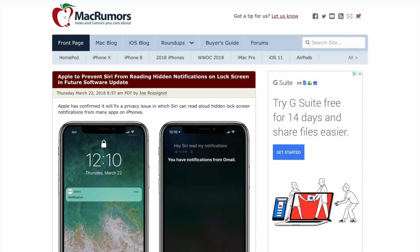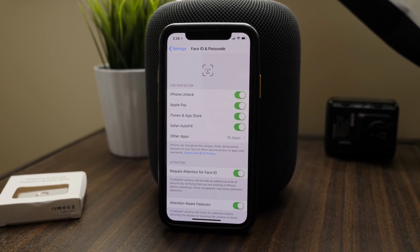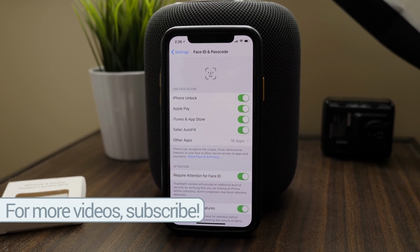The good news here is that Apple has already confirmed to MacRumors that a fix is in the works. So we can expect to see iOS 11.2.7, or this fix is a part of iOS 11.3, hopefully sometime soon. My bets are on iOS 11.2.7 over iOS 11.3 just because this is a pretty big deal and because we don't have a release date for iOS 11.3 just yet.